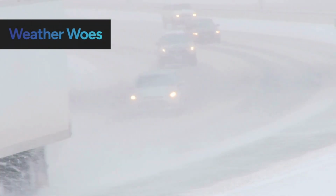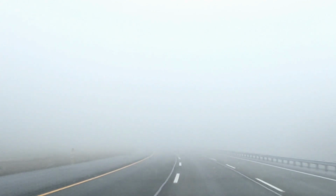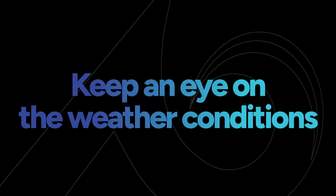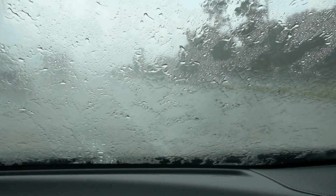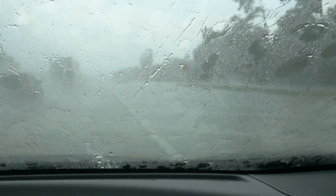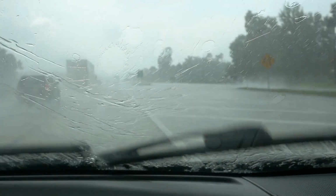Weather woes. Mother Nature can be a bit moody at times, throwing rain, snow, or fog our way. Keep an eye on the weather conditions and adjust your driving accordingly. Slow down, increase your following distance from others, and use those wipers and headlights when needed.